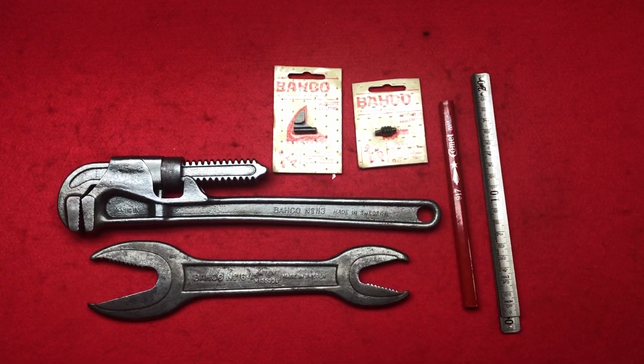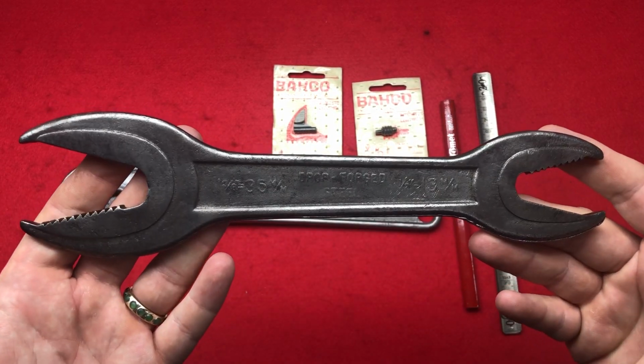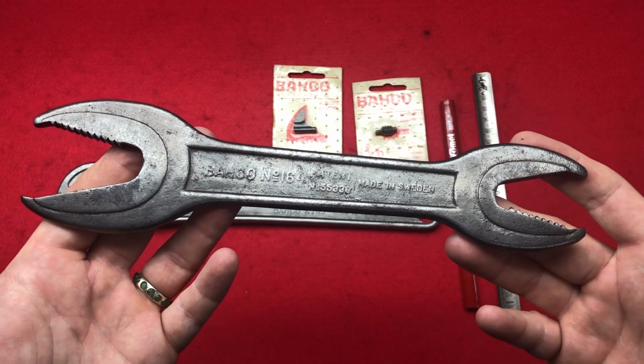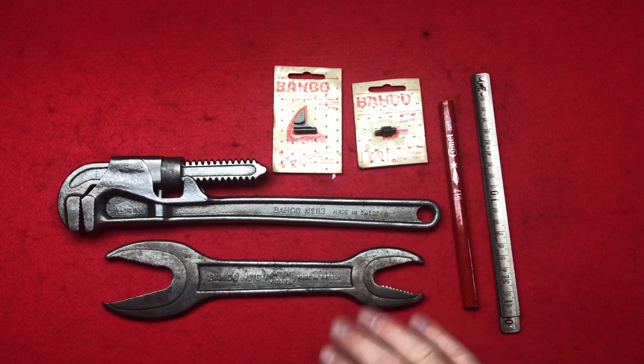And then Martin said to me, Ben, you won't believe it, another one of those double-ended alligators came up. Do you want it? I said, you bet I do. I'll buy every one you ever see. They're absolutely fantastic and one of my favourite of all the Bahco wrenches. So he bought that for me, no charge. What a guy.